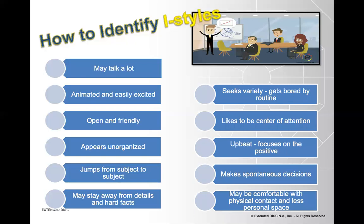And when you think about our iStyles in comparison to others too, they don't want that routine. They want variety. They want change. They don't want to do the same thing day in and day out. And they like to just make it spontaneous and fun. Yeah, routine is really like poison for iStyles. They want things to change. It needs to be different every day. And they're always looking for better ways of doing things.